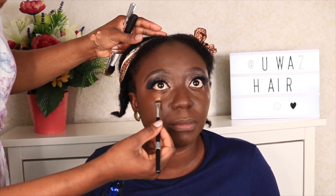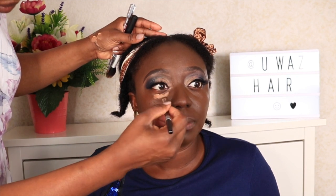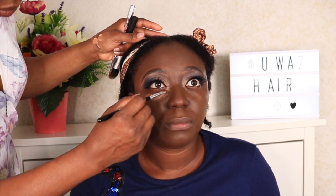Look at that. For our concealer, I think it was NARS. It's a NARS concealer from my pro palette that I created. To blend that for the chin, I'm using my brush because I feel like it's easier for me to blend with a brush. And for the forehead as well, I use my brush.